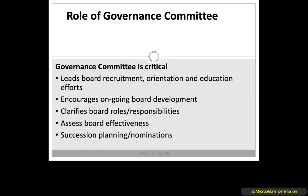So I did put in here the role of the governance committee. Again, it's to lead board recruitment, orientation, education, and encourage ongoing board development. When I say board development, that means making sure there's a board succession plan, so we know who's going to be the next vice chair, who's going to be the next president of the organization, who's going to be in charge of the fundraising committee, who's going to be in charge of the governance committee, who's rolling off the board, and what skills are going off the board. Maybe you have 2 lawyers on your board and both their terms are up. Do you need somebody on the board with legal experience?